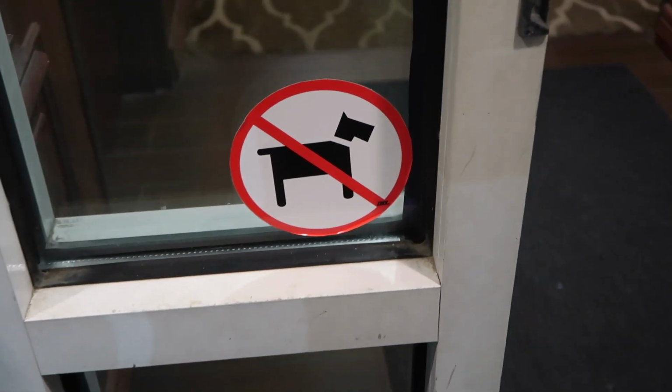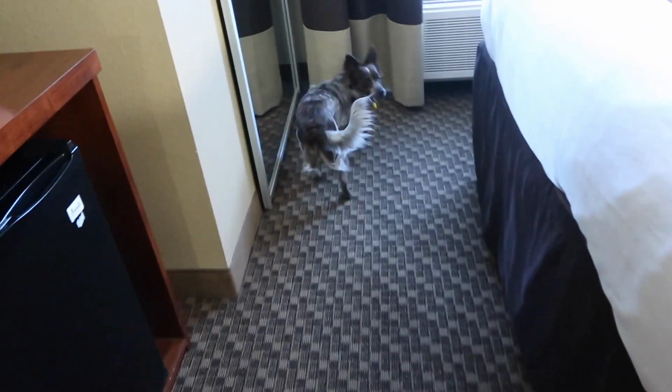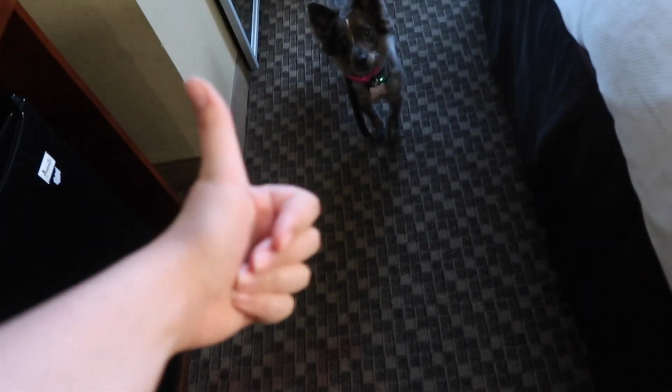So, this little miss is gonna hide in a bag while we bring her in. Probably not footage I should be putting on the internet, but shh. I'll just not tell you what hotel I'm at, so then nobody will know. Okay, so we successfully made it into the hotel and out without Taya being caught.